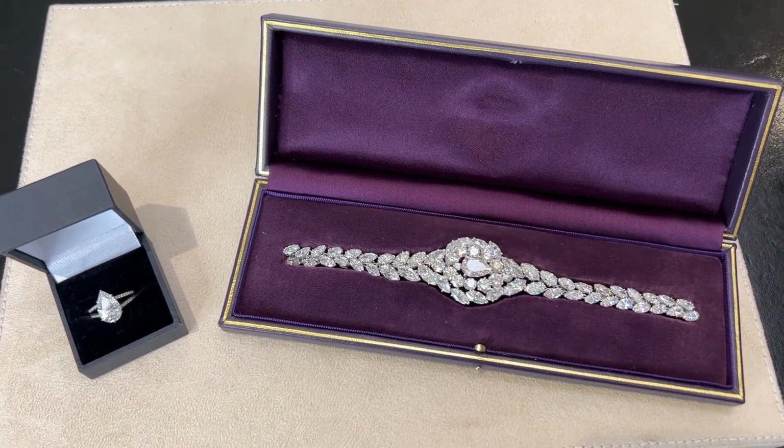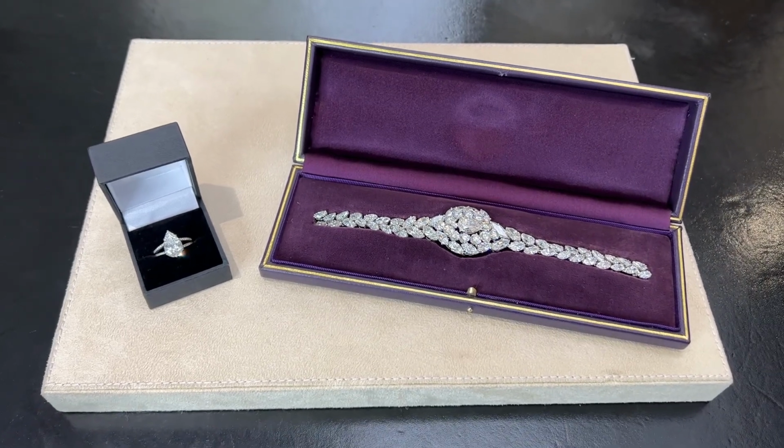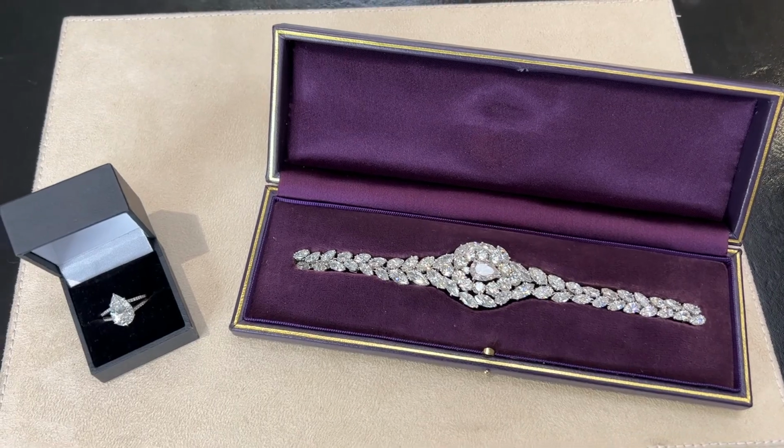We have no provenance behind this piece. We don't know who it was made for. We don't know when it was made. We just know that this really is a very special piece of jewellery.